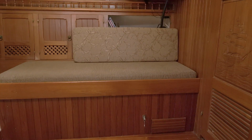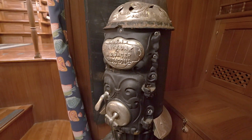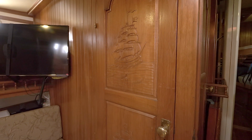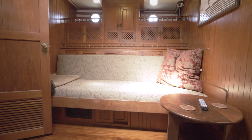A smart TV is mounted on the forward port side and can swivel out to be seen at any angle. The starboard settee pulls out into a generous twin berth when needed, and the carved teak doors are original.